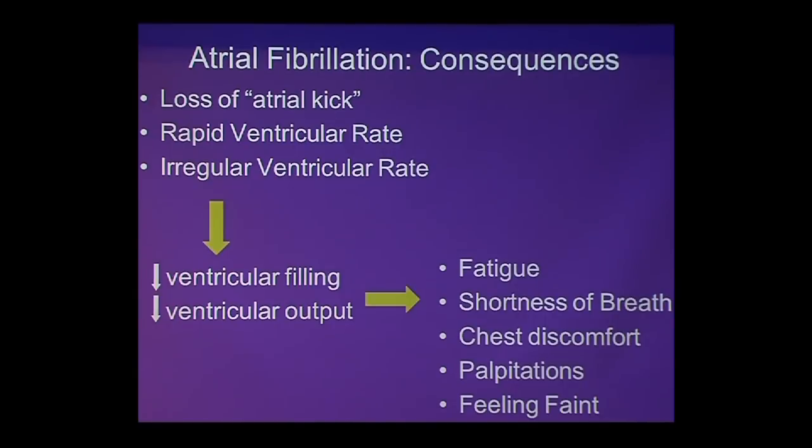So all of those things can cause a variety of symptoms. As I mentioned, some people feel fine. They don't notice it. Others can just have fatigue. Some have shortness of breath. Some just feel a vague sense of discomfort. Some notice that their rhythm is beating irregularly and feel palpitations. Some people can feel a little faint. Then there's this whole other side to this. So that's one in terms of symptoms, which we think of more in terms of quality of life.